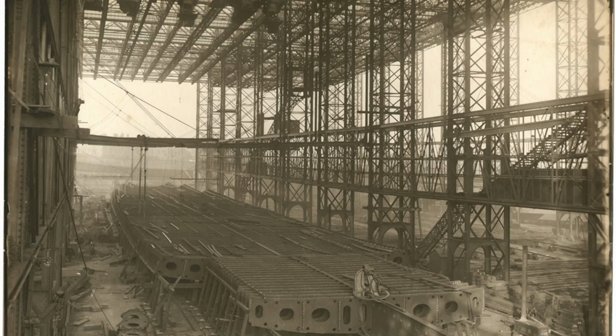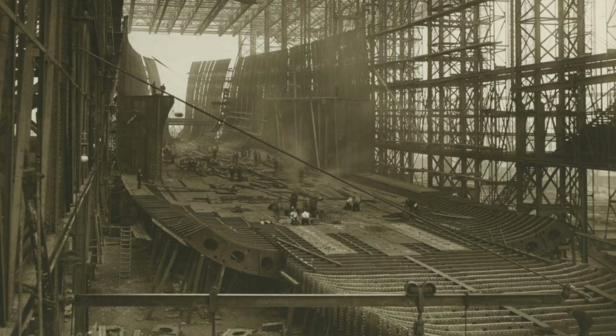Her keel was laid down on August 17, 1904, at the John Brown & Co. in Clydebank, Scotland. For the next 2 years, workers would build up the hull until January 7, 1906, when finally all the plates had been added with the rivets connecting them. After all that hard work for 2 years, the Lusitania was ready to be launched.